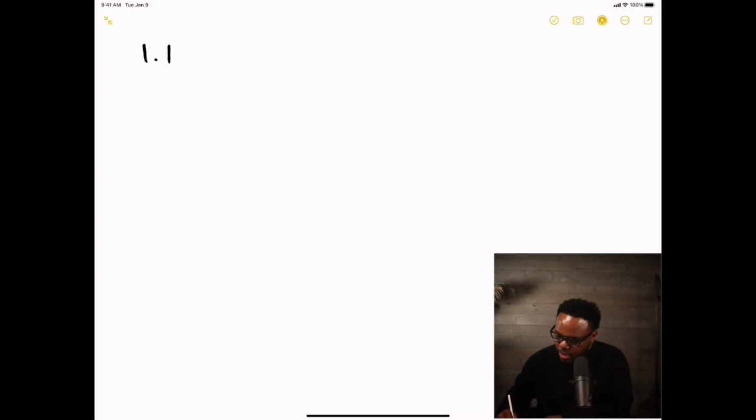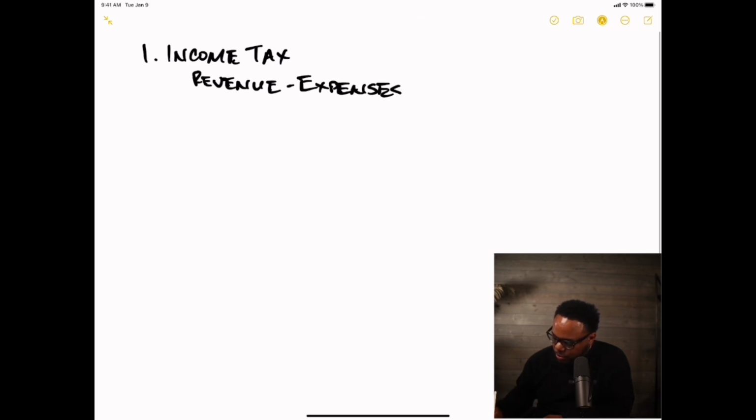Now, number 1 is the one that we're most familiar with, and that's income tax. Now, when it comes to income taxes, we pay taxes on the net income that we generate. So when it comes to a trucking business, we calculate that number by taking our revenue minus our expenses, and we're left with what the profit was in the business. And that is the number that we pay income taxes on.